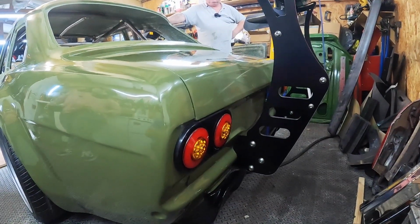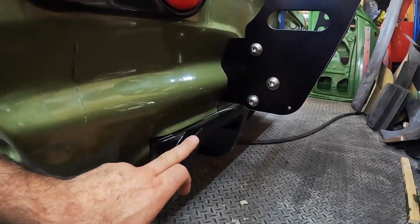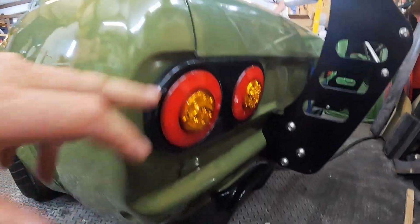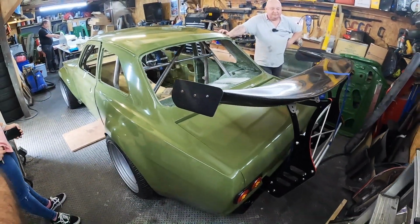Now, as we mentioned in the last video, things like these black pieces on the rear lights and the diffuser will be done in pre-preg carbon fibre, but yeah, these are just on for mock-up purposes. And as we mentioned in the last video, Garry's going to be doing all the carbon fibre on this car in the chopped carbon fibre, so it just looks a bit different than this sort of weave. So yeah, I'm loving this thing.